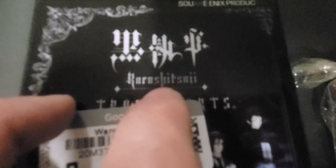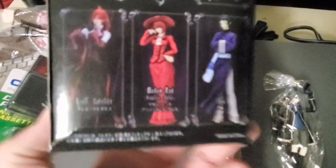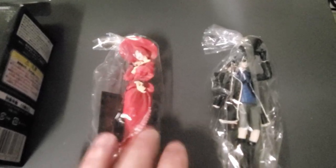These are 5-inch PVC plastic figures from an anime called Black Butler. I'm not going to try and pronounce the Japanese version, even though I probably could, because I don't want to get a strike on YouTube. But we got Lady in Red, or Madam Rose, or Madam Red. Okay. So they're 5-inch figures.